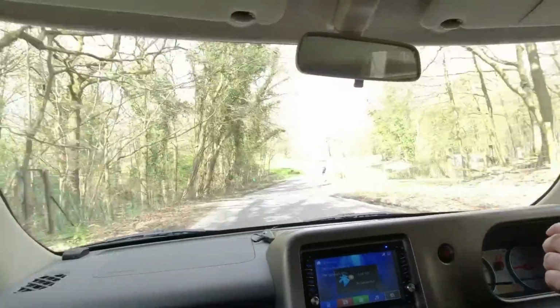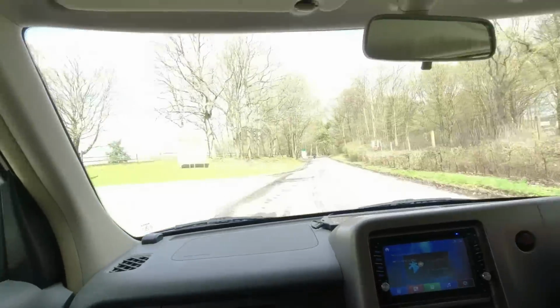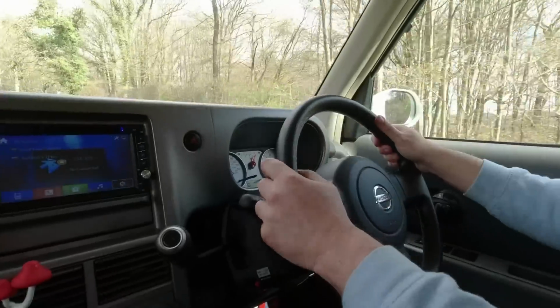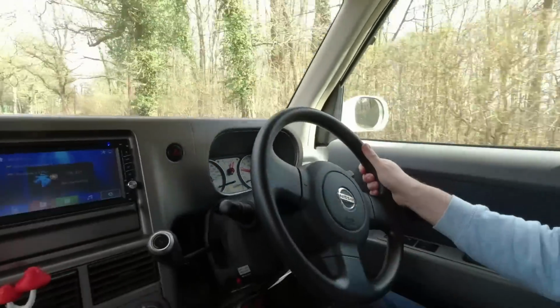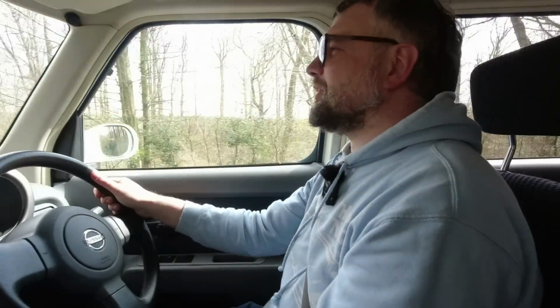But yeah, they're very peaceful to drive. You can barely hear the engine at all. So I'm having to keep an eye on the rev counter just to see what the engine is doing, and just bimbling along here, it's sort of doing 1500, 2000 revs, and because it's a CVT, it will try and hold the engine speed regardless of road speed.